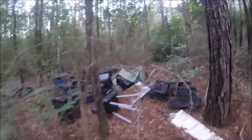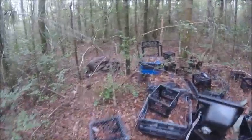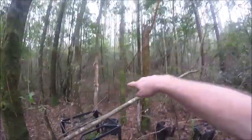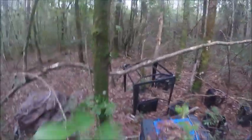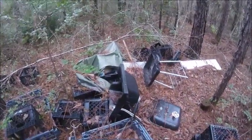It's gonna be nothing but milk crates and a little fire pit, some bread racks, and this is going to be a new camping area. It's supposed to be over here on the other side of that. No trees fell down. It's kind of off from the road. It's a dead road. No one goes up and down this road, but I have everything here.